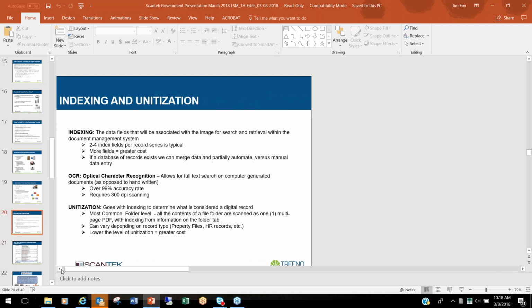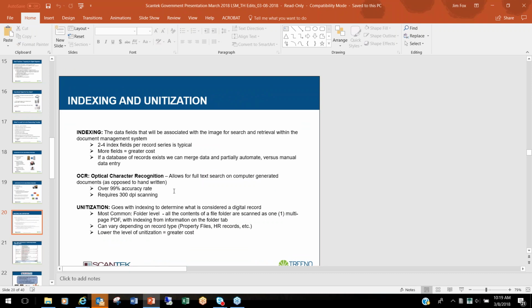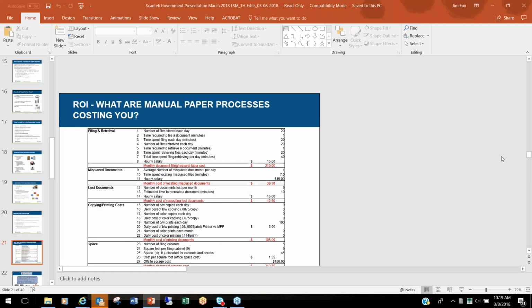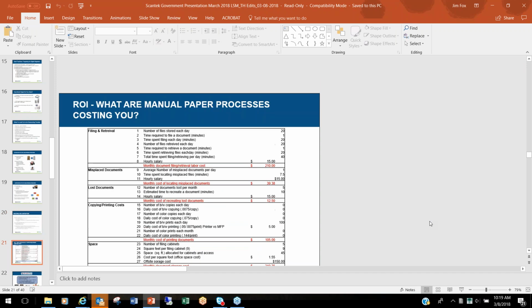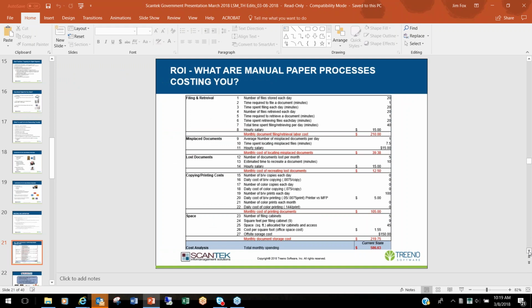And then the last portion here we just wanted to touch on for you, and this is another spreadsheet that we're going to make available to you via that landing page. This is return on investment. Basically, we're going to take a look at the manual processes. Jim, if you can go to the next slide, that are involved in basically dealing with your paper.